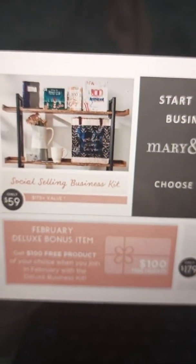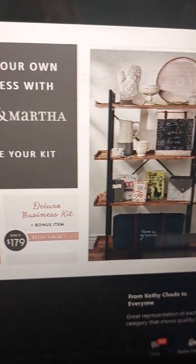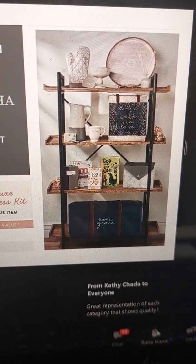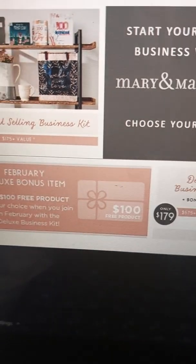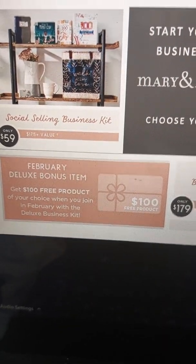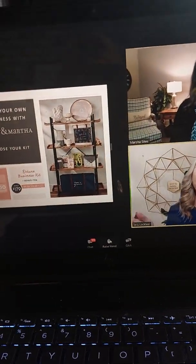But I did want to highlight something pretty special on here. If you notice this pink box down on the left, on the deluxe kit, that's $179, it is valued over $575. And this month, because it's the launch of our new catalog, you also get a $100 product credit. And what that means is you have $100 to spend on the products of your choice. That gets put into your account about within a week or two after you join. So how exciting is that?